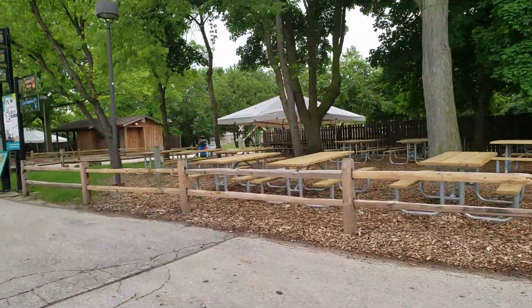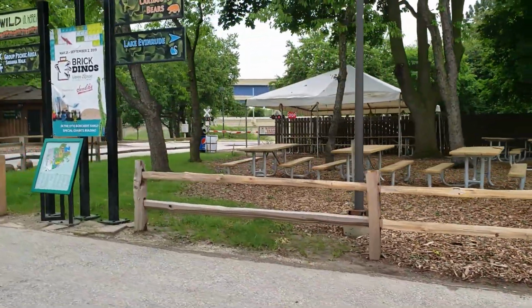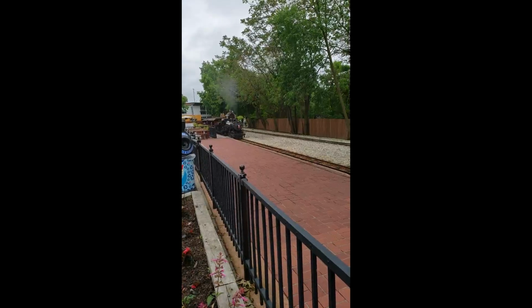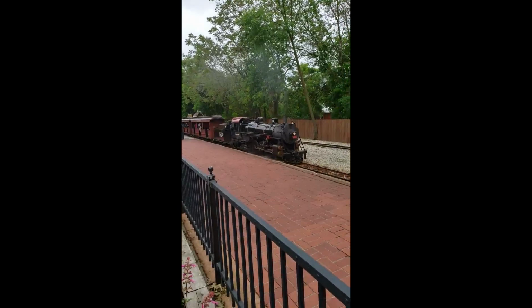The little train's gonna come by. Like a hobo? Yeah. There's the train! Isn't it cool?